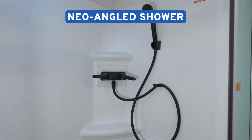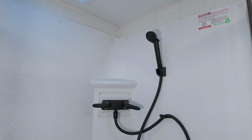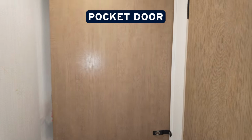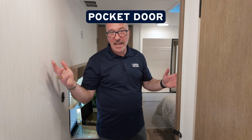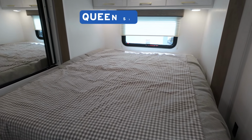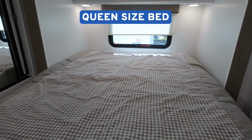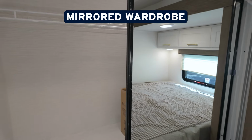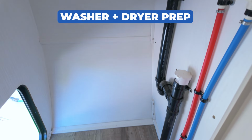And when it comes time for the rents to rest their head at night, solid pocket door separates the rest of the coach from the primary sanctuary. And what I really like about this is the bathroom space also helps separate that. You truly have a house style layout in this bath and half RV. Come in, queen size bed nestled in its own slide with storage up top. I got mirrored wardrobe storage right here, as well as another walk-in storage, motion light, low door at the bottom, and it's washer dryer prepped.